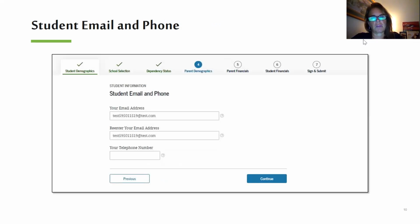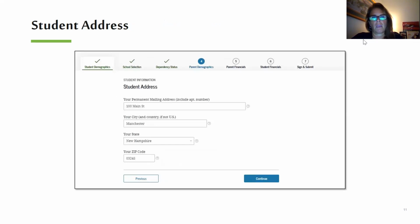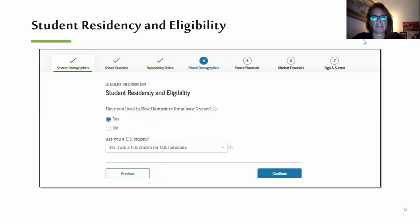So this is self-explanatory. The student's email, the phone number, your permanent address, not the school address, but the actual permanent address. Then student's residency. They're going to ask, has Johnny lived in Connecticut for at least the last 5 years? More than likely, Johnny's always lived in Connecticut. So yes.